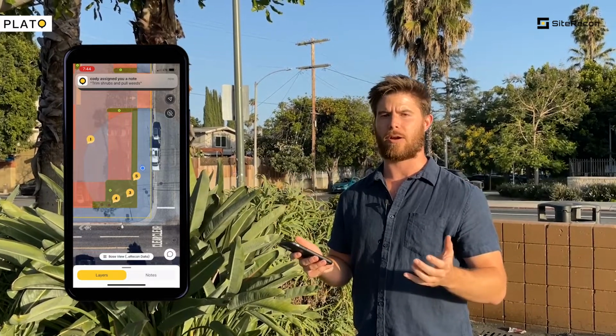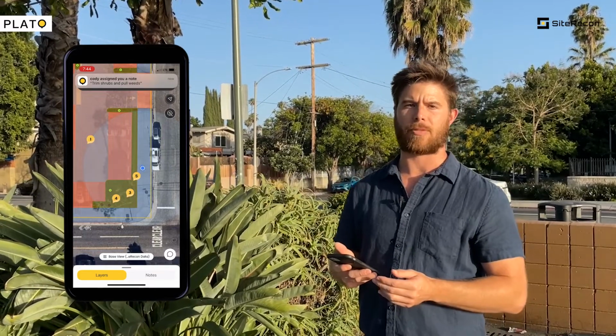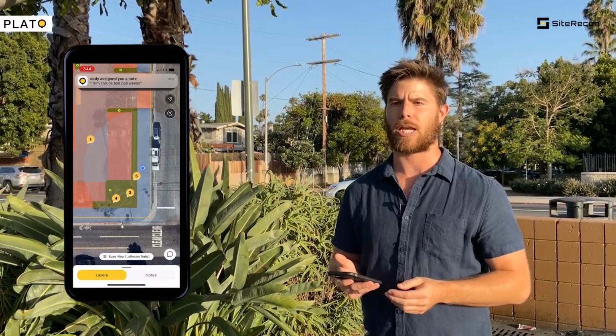If you're a business developer, you can use this on a property walk. If the client mentions something about a particular detail or area they want serviced, you can make note of that and make note of the location as well.